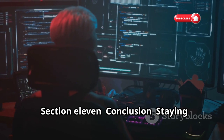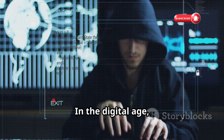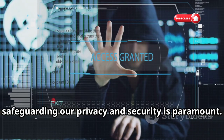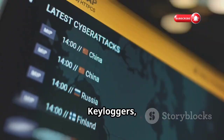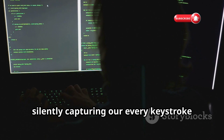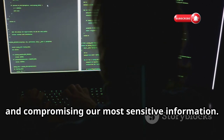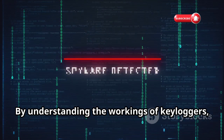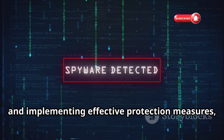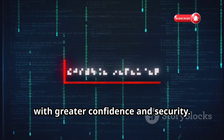Section 11. Conclusion: staying ahead in the digital age. In the digital age, where our lives are intricately intertwined with technology, safeguarding our privacy and security is paramount. Keyloggers lurking in the shadows of cyberspace pose a constant threat, silently capturing our every keystroke and compromising our most sensitive information. By understanding the workings of keyloggers, recognizing the signs of their presence, and implementing effective protection measures, we can navigate the digital landscape with greater confidence and security.